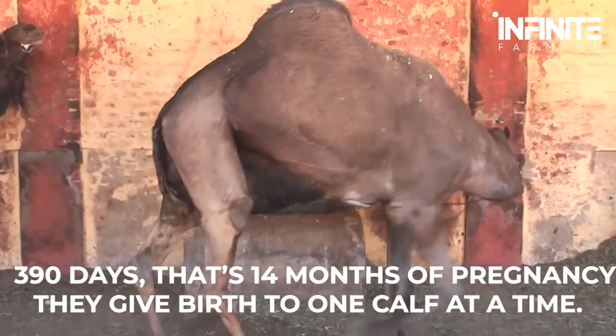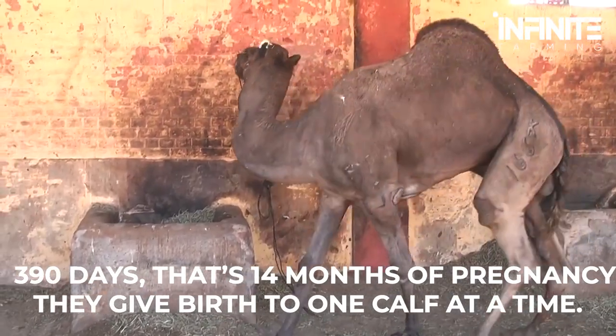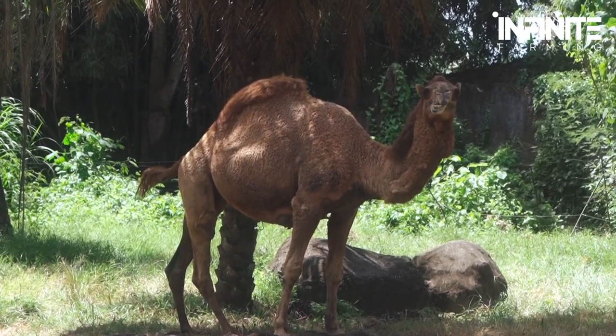It lasts up to 390 days. That's 14 months of pregnancy. They give birth to one calf at a time. A female camel goes through pregnancy every 2 years or so. With better care and feeding, this number can be altered, but not by much.